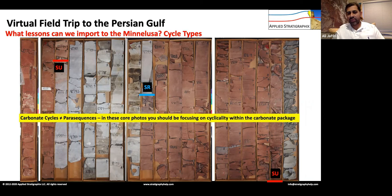And if you're going to try to look for flooding surfaces in there, man, it's going to throw you off, especially if you're using all old LAS files and gamma ray logs to do so. There are things that will have higher API spikes that people will sometimes assume are marine flooding surfaces, and they're not. So my advice is, if you're going to be tackling this, focus on cyclicity within the carbonate package.